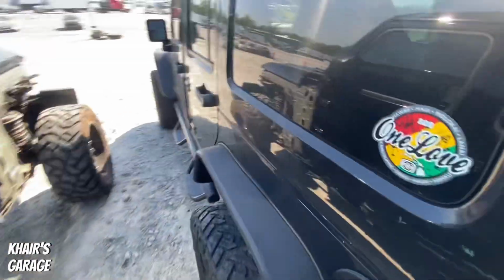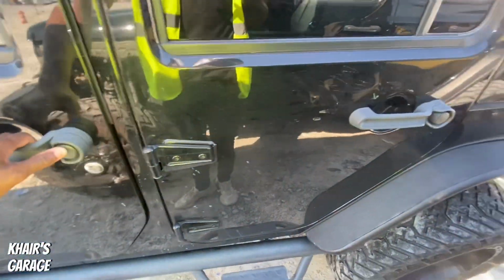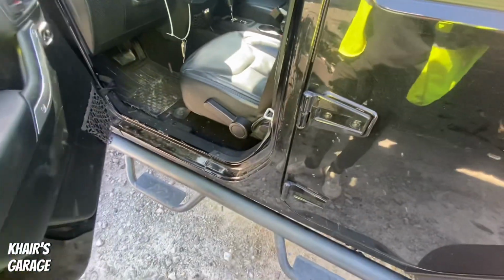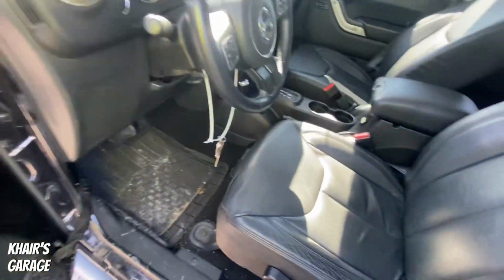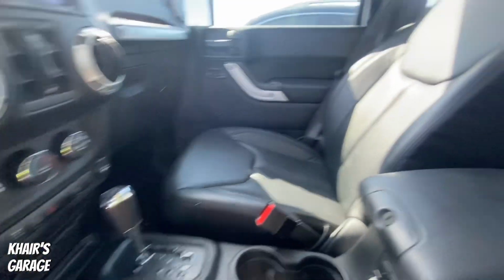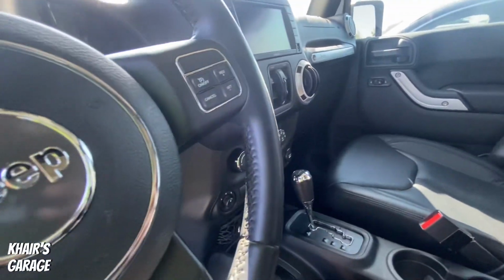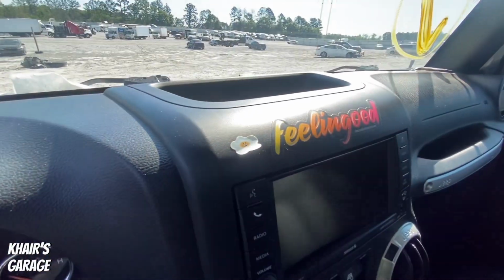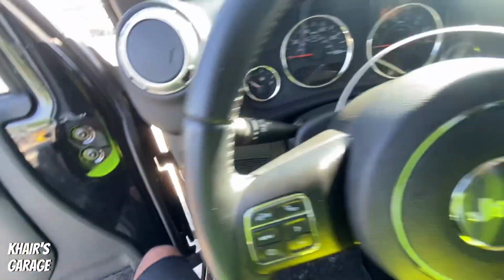Honestly, it probably damaged the frame, which is why it's been totaled out. But if you go ahead and get like a frame swap with this thing, you might be in the game. Hopefully we got some type of power so we can really check it out and see what's going on. Interior is pretty clean. Yeah, it might be a woman's car, just by all the stickers and stuff she got going on. Well, he or she.